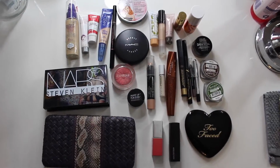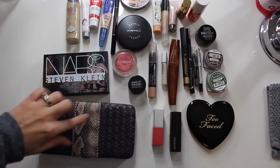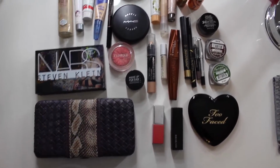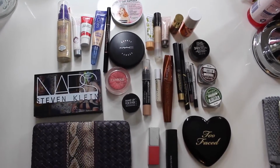So this is everything I am taking out of the Everyday Makeup drawer. Now obviously you didn't see this item in there, but it was part of what I wanted to use for this month, and let's just go ahead and show you what I'm taking out of there.